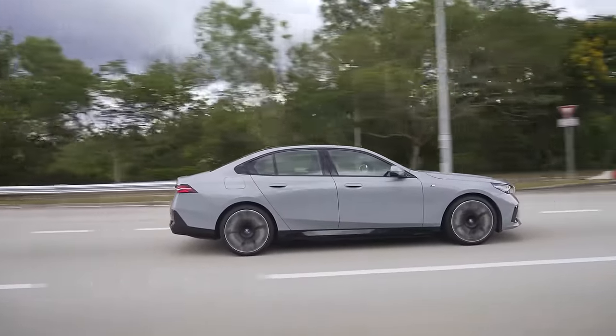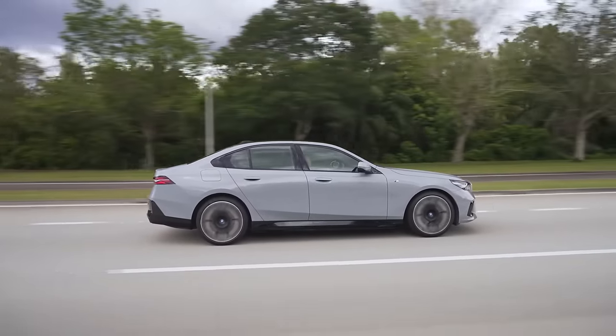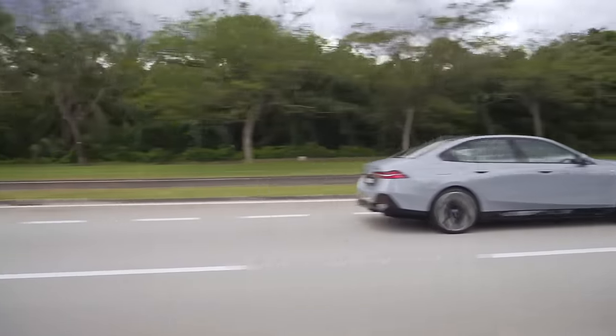BMW has absolutely nailed it with the i5 over here. I think its ride and handling package is absolutely remarkable. It's almost magic what this car is giving you right now.